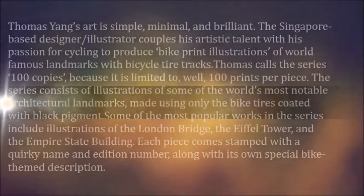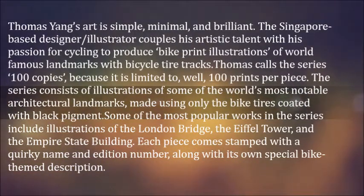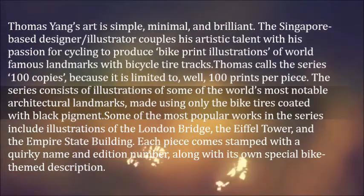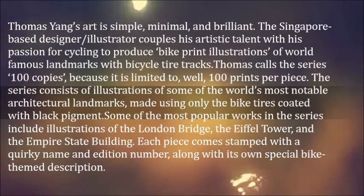Thomas Yang's art is simple, minimal, and brilliant. The Singapore-based designer, illustrator couples his artistic talent with his passion for cycling to produce bike print illustrations of world-famous landmarks with bicycle tire tracks. Thomas calls the series 100 copies, because it is limited to, well, 100 prints per piece.